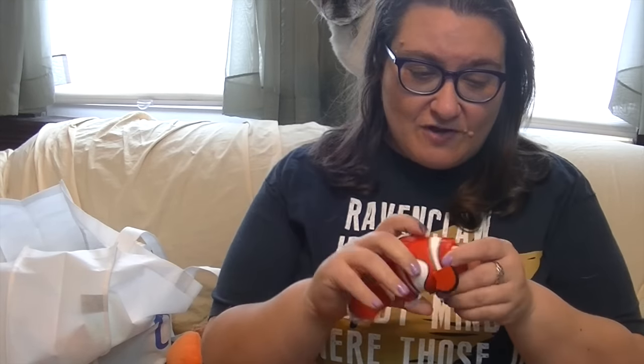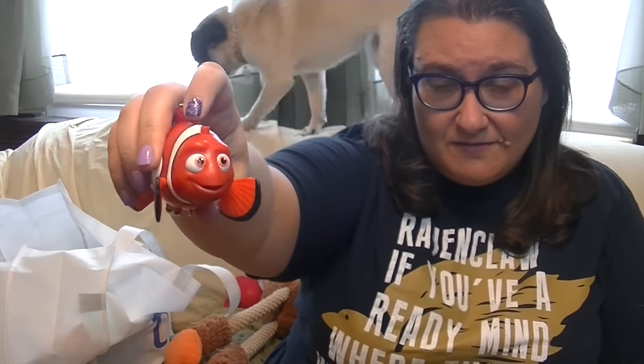One of the things I really loved, I have my stash here. Another thing I was really excited about, Disney and also Bandai had some really cool Finding Nemo toys, including this talking Marlin. Nemo, hold on to me. Go. He's really fun.